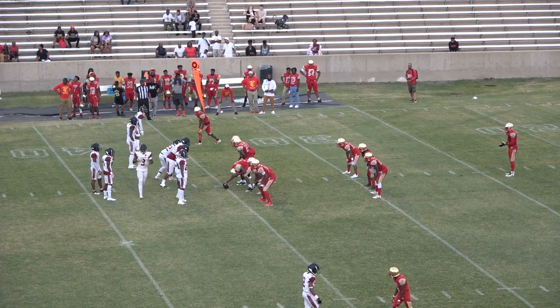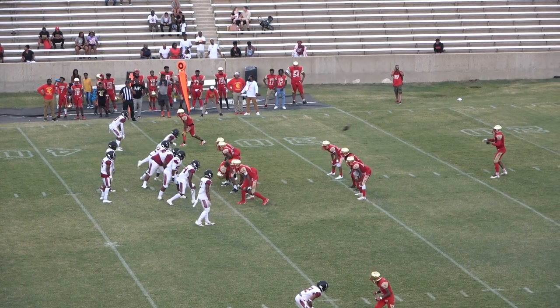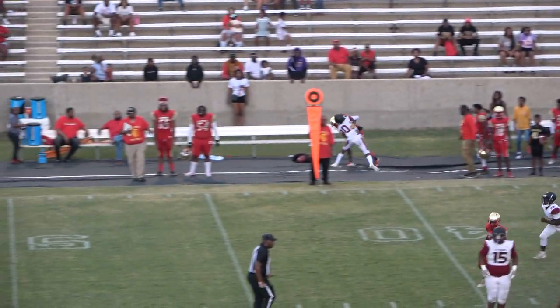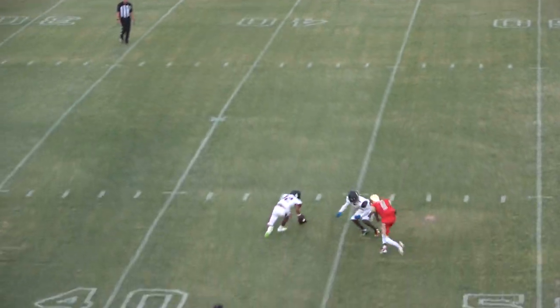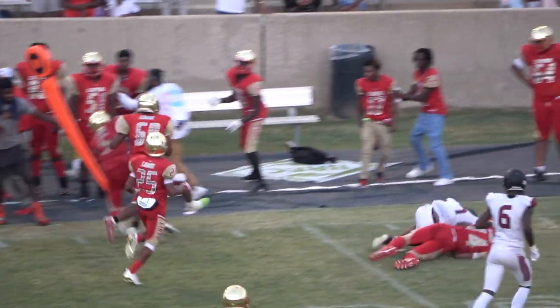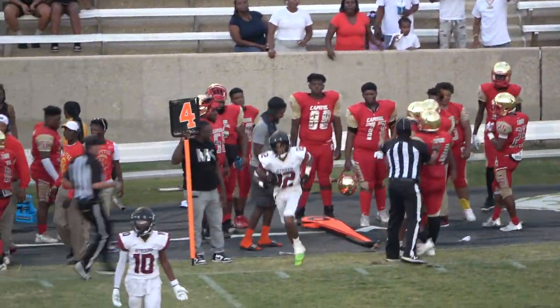Fourth down. High kick. Fielded right about the 45-yard line. He's across midfield. He's at the 40. He's got a roll over here. Chased out of bounds. Good looking return.